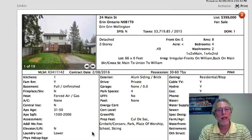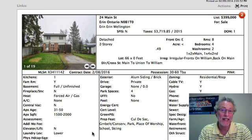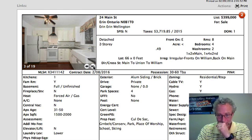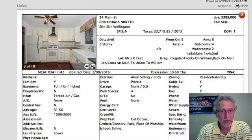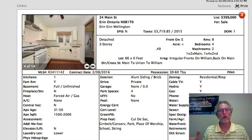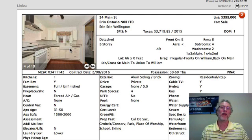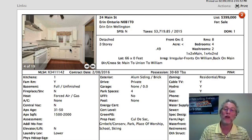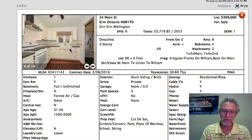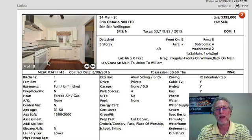Next one is 24 Main Street, in Erin, and it's $399. This one comes with 4 bedrooms. There's a big, long driveway in this one, and hardwood flooring, and the kitchen's all been done, which is really nice. They have one of those big sinks that you want to wash a pot in, where you go to Home Depot and say, oh, that's the one I want. Well, this one has it. It's only one sink, but it's a big, big sink. You can see it right there. All the appliances match except for the range hood, which is stainless steel.